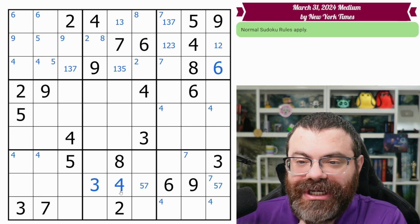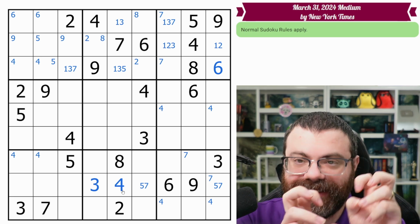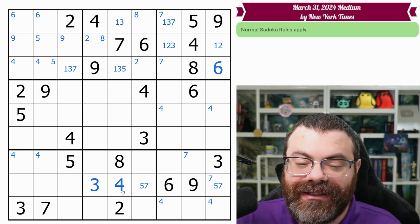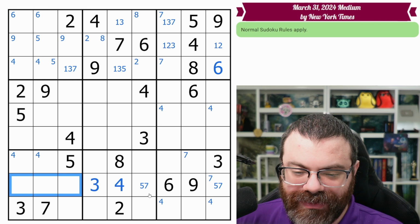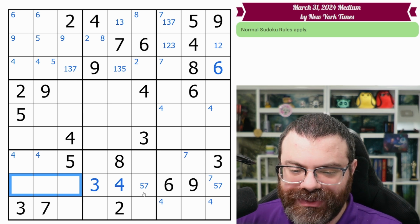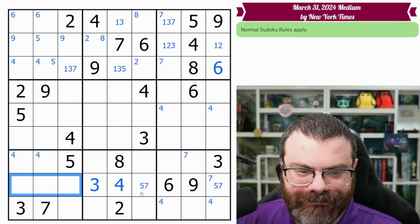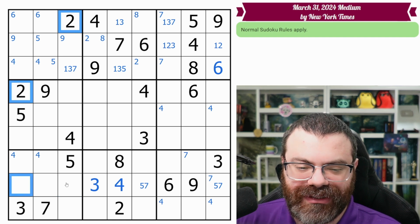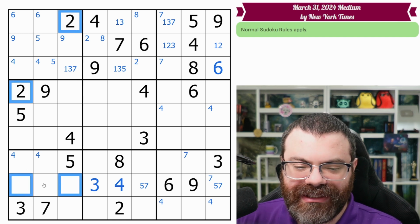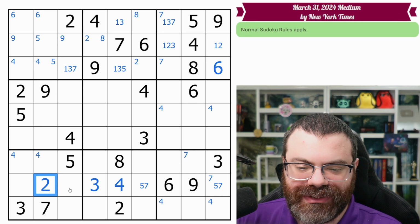If you see a finned jellyfish for whatever reason in a puzzle that didn't need a finned jellyfish, it was still fun to find and it still got you progress. So I love it. Okay, so in this row, we are down to 1, 2, and 8. So we know we need a 2 in the row, and these 2 2s are telling us they're not here. So that leaves just this cell for 2. So that's a hidden 2 in the row.